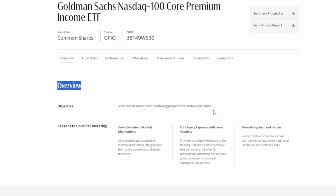Now, as far as GPIQ, it says right here in overview, objective: seeks current income while maintaining prospects for capital appreciation. So that's basically my objective across my entire long-term portfolio. A lot of people ask me why invest in some higher yield, why invest in some lower yield, and the reason being is very simple. I want to raise my current income substantially in my portfolio, but I also want some upside and some capital appreciation along with it.